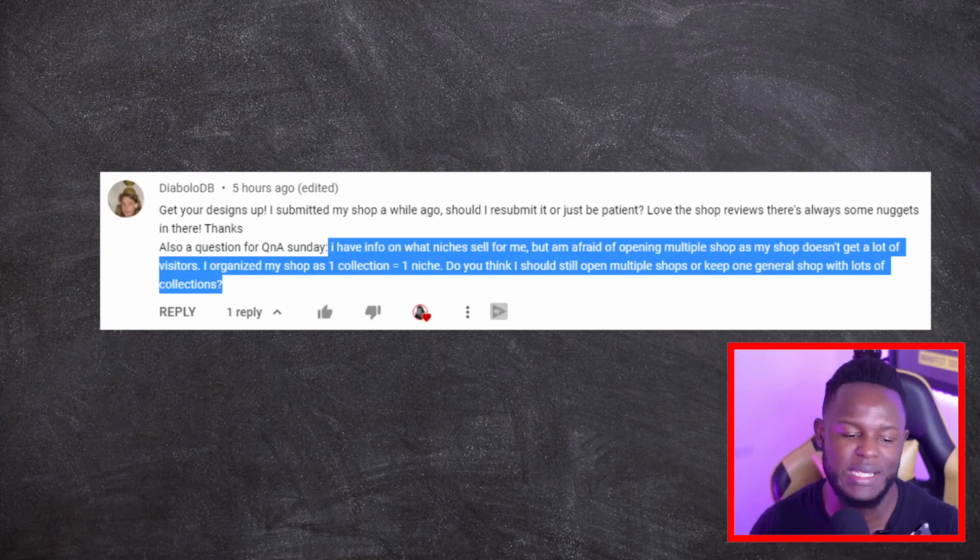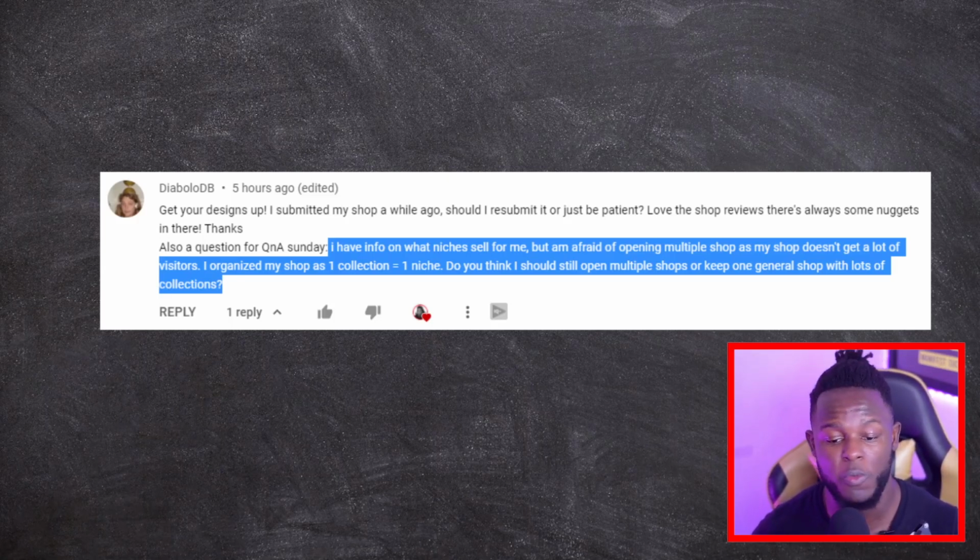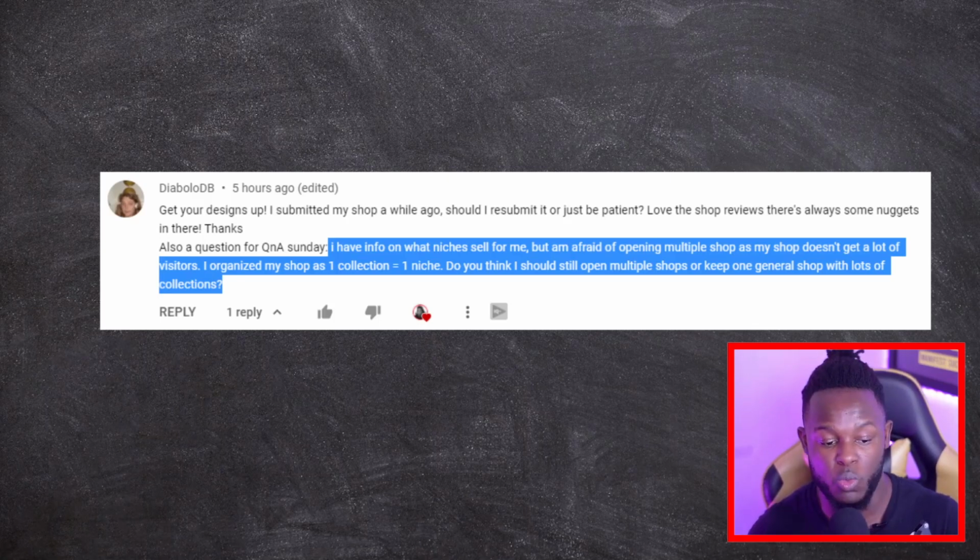Next up, we have DB saying, I have info on what niches sell for me, but I'm afraid of opening multiple shops as my shop doesn't get a lot of visitors. I organized my shop as one collection equals one niche. Do you think I should still open multiple shops or keep one general shop with lots of collections?